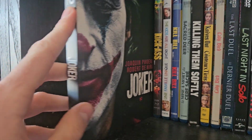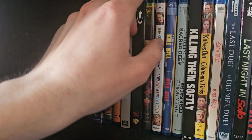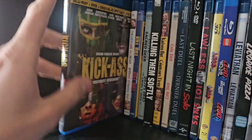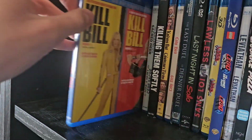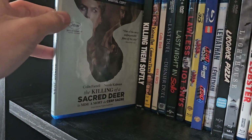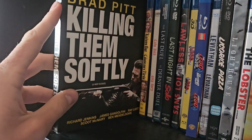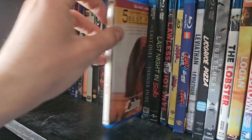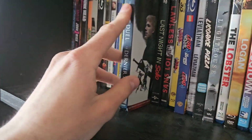Joker, I'm looking forward to the sequel that's coming out in October. That one looks good. Well, they haven't released a trailer for it yet, but I am looking forward to the sequel. Kick-Ass. The Kids Are Alright. Kill Bill Volume 1 and Volume 2. The Killing of a Sacred Deer. Killing Them Softly. Knives Out. Lady Bird. The Last Duel on 4K.